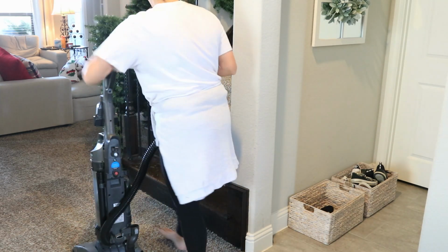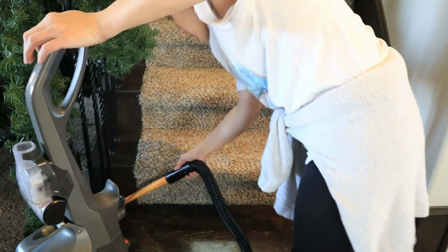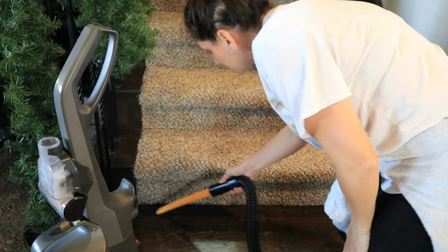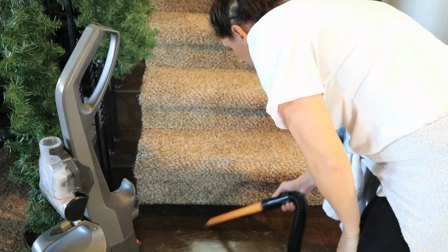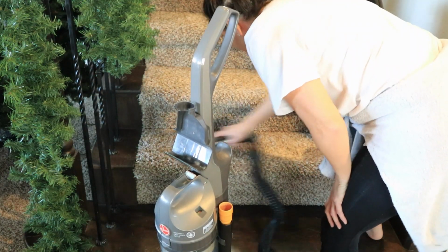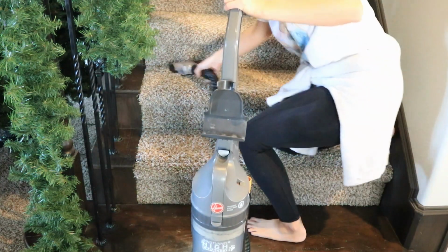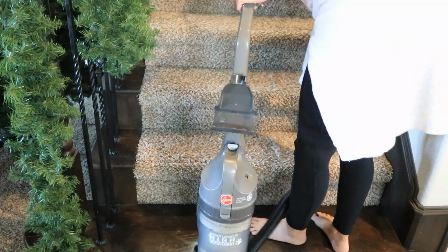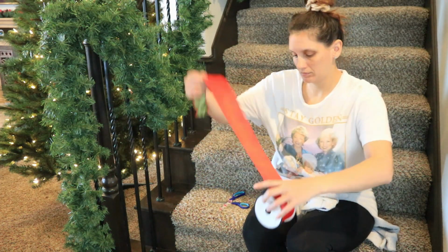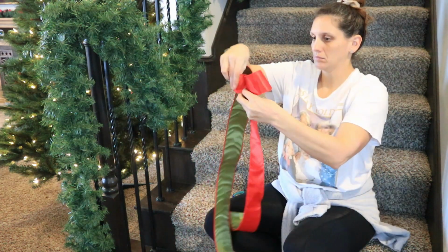And then I wanted to switch out my bows. While I loved the red velvet bows, I always knew, even back at that house, that I wanted ribbon with a longer tail. And so I wanted to make that happen this year, so I bought this gorgeous ribbon from Hobby Lobby, and I just made a bow and tied it with a little zip tie, and then I just attached it to every peak of the garland.